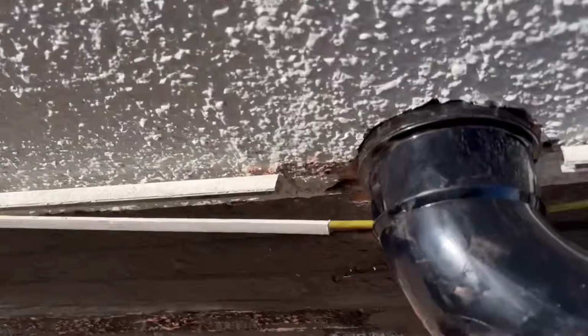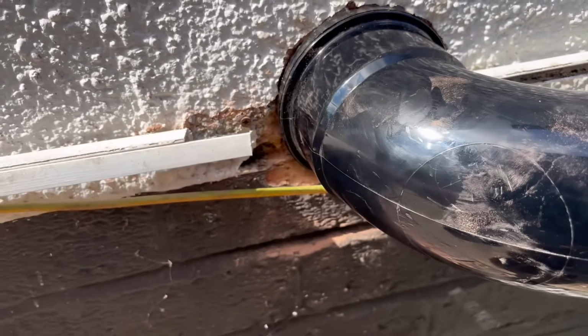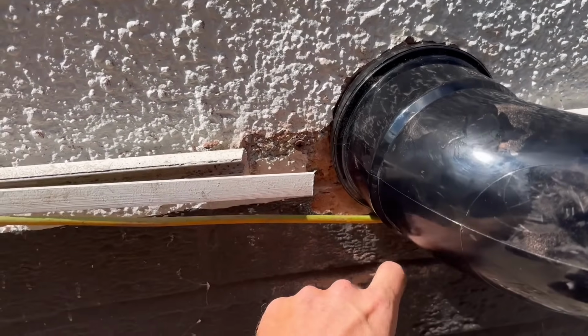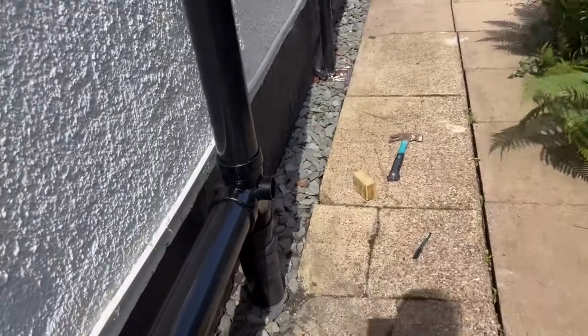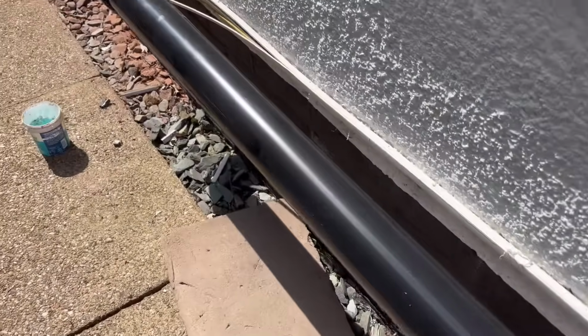The only thing is, I need a bigger core. I'm going to have to get my chisel, the chisel around here, or down here. I don't know. I'm going to have to sort something because it's too far at the wall at the moment. But the main thing is, we've got the waste in, we've got the tee in. Happy days.